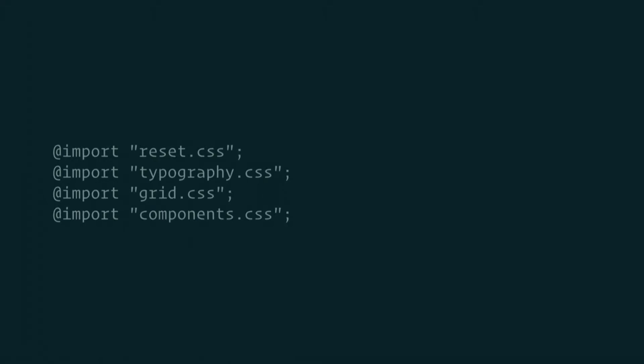Your reset never changes, so cache it very aggressively. Typography should seldom change, same as grid, so maybe we should cache bust those slightly infrequently, but your components, maybe they change with every release, so we can cache bust your component CSS separately. However, the way they implemented it, by using imports, led to quite drastic delays in the first render.